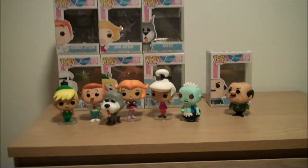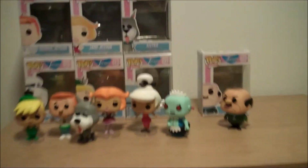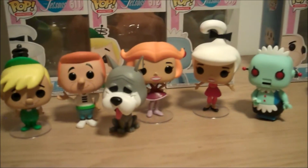They're all here now, the entire family, and of course, Mr. Spacely. So we'll get into all of them. I mean, we've already gone over Rosie, George, and Astro, but I just love seeing this whole family together.